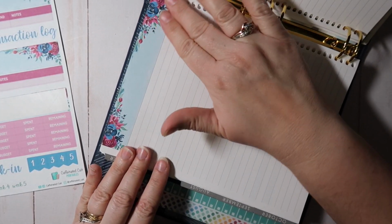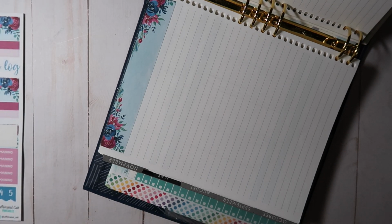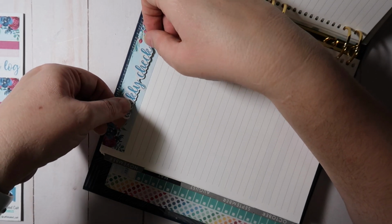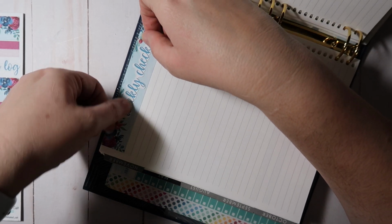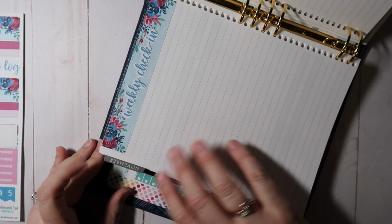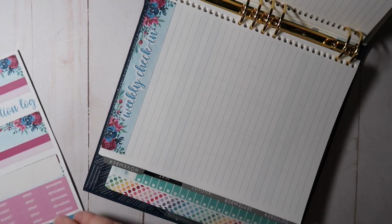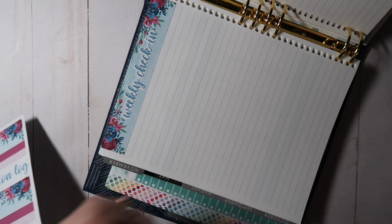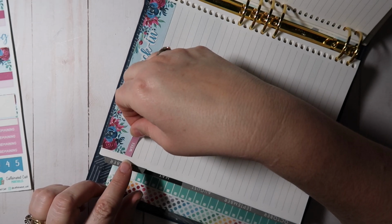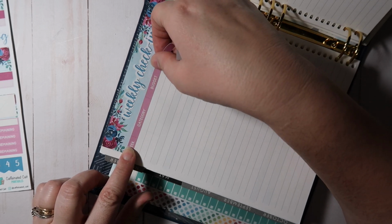This is getting really, really thick. I am glad that I transitioned from the coiled deluxe monthly to the binder because I've been using this since January and I don't even know if it would still fit on the coil as thick as it's getting. And I don't really use a lot of stickers compared to some people.